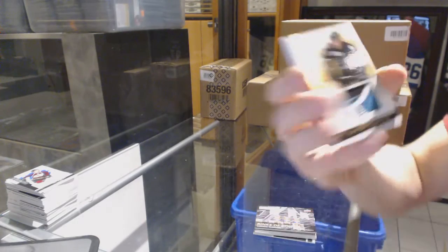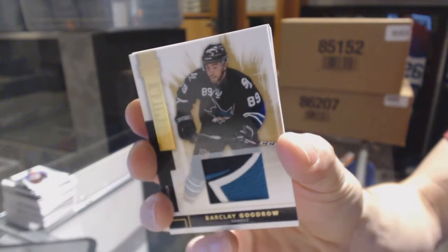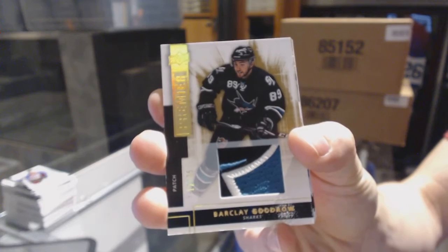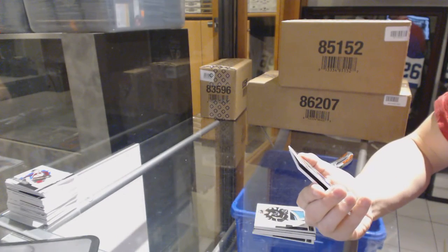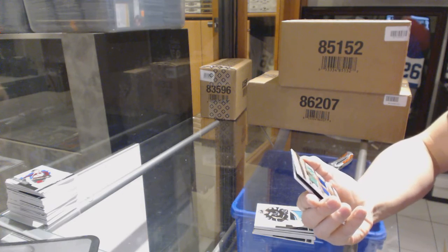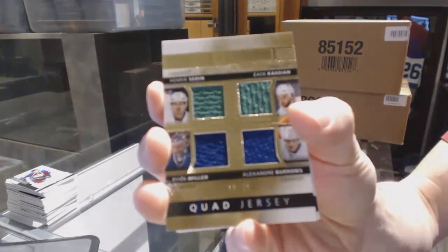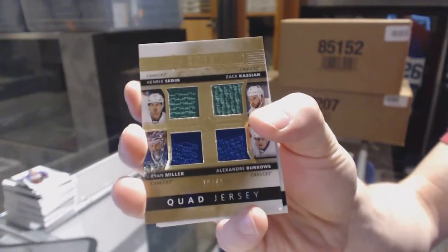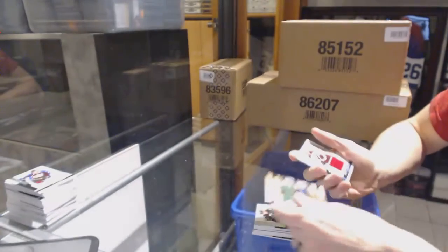We've got a three-color base patch, number 12 of 25 for the San Jose Sharks, Barclay Goodrow. Quad jersey, number 19 of 49 for the Vancouver Canucks, Henrik Sedin, Zach Cassian, Alex Burrows, and Ryan Miller. 19 of 49, quad jersey for the Canucks.